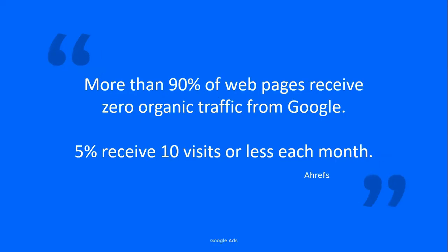Now, something that's interesting, and when we go through Google Analytics we're going to talk about lots of different sources of traffic. But something that's interesting is 90% of web pages actually receive zero organic traffic from Google. It's difficult to get your page to rank the way you want it to. And 5% receive less than 10 visits each month. So contextually, you get an idea there pretty quickly: 95% of our websites are receiving 10 or fewer visitors a month. So the tools we're going to use today are going to help us hopefully fix some of those things.